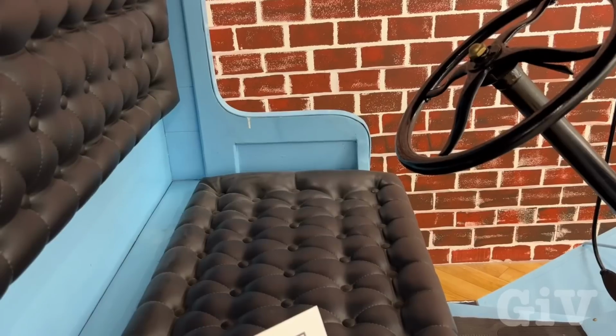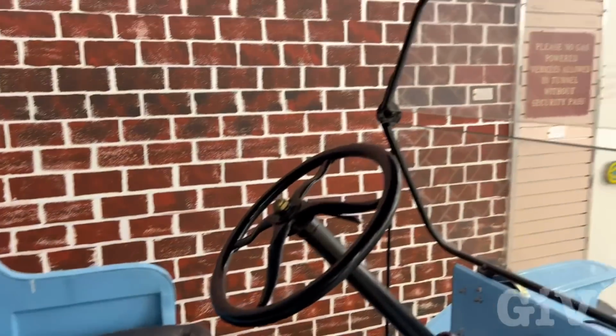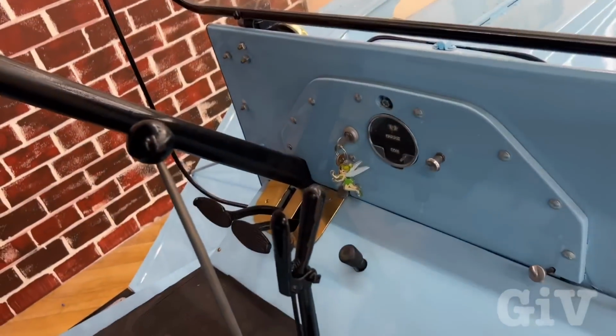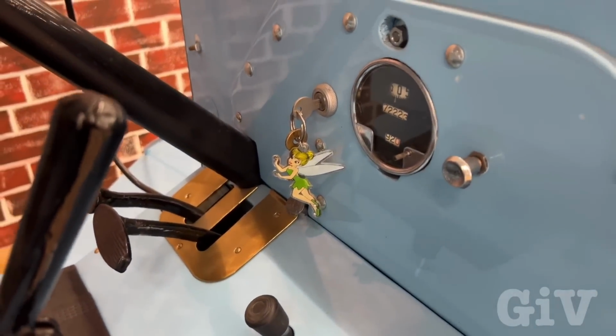What? This place is so huge. I don't even know where to start. Maybe I start right here with this truck that Walt Disney actually drove early mornings. Yeah, he was sitting right there and driving around Disneyland. I love knowing that Walt Disney was sitting right here, looking maybe at the ceiling, using this thing to brake or whatever this is. Look, there's a Tinkerbell keychain.